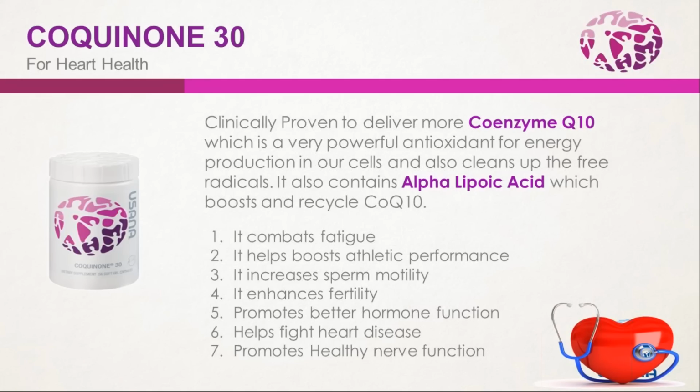So, kung maganda yung energy level, nako-combat ang fatigue, na-improve yung athletic performance, and then in terms of cellular health, like for example, yung sperm cells and egg cells, dahil maganda yung kanilang energy level, improve ang kanilang motility. So also, your coenzyme Q10 is beneficial for your brain, your heart, your kidney, your liver, and like what I said, your reproductive cells. And coenzyme Q10 at the same time protects the sheath of your nerves para maiwasan mo yung mga conduction problems na maaring mag-cause ng mga unwanted neurological condition. So that's our Coquinone 30.